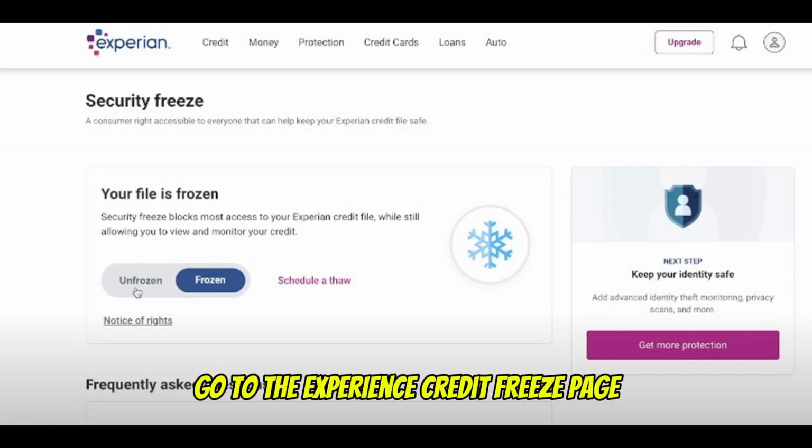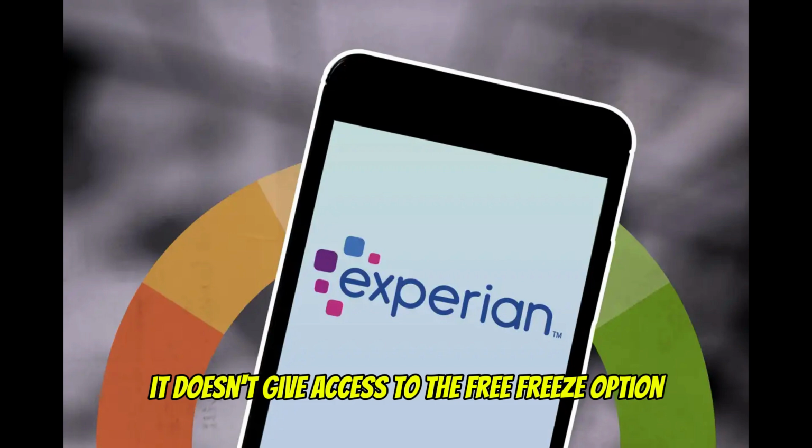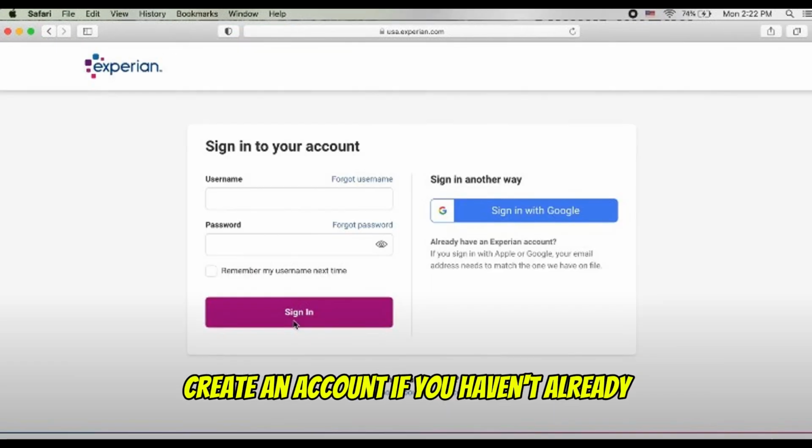First, go to the Experian Credit Freeze page. Do not use their mobile app, it doesn't give access to the free freeze option. Instead, use a web browser on your phone or computer. Create an account if you haven't already.